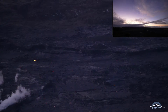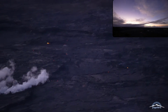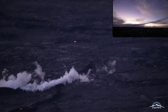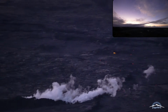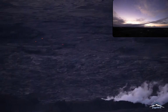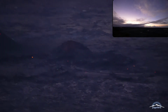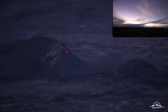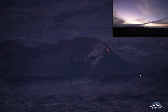So we have enough daylight now. We can see some of the rock, some of the detail. It's pretty incredible to see this now after seeing it a couple days ago. So I'm moving up where the river was going, and this is where the vents were. And look at that, there's a little bit of glow on the edge of that vent there.